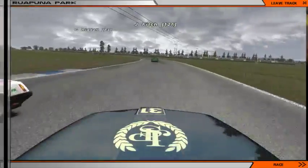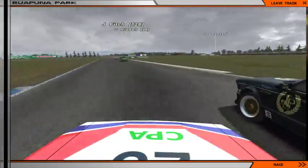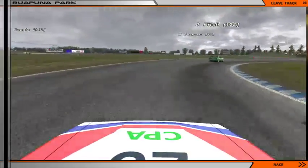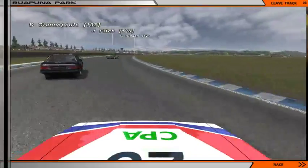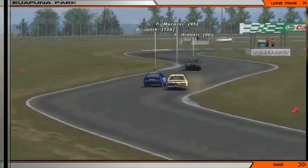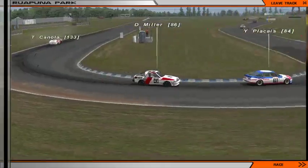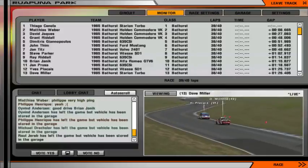As Jan goes very deep, Dimitris is going for the run on round outside. Oh, he's able to do it. Oh, and now Jan trying round outside. Let's see if he goes for the cutback instead. We get sideways on the power. Dimitris is now up into the top 5 with that. What a great race. And Yves is now under pressure from Dave Miller as well. Wow.